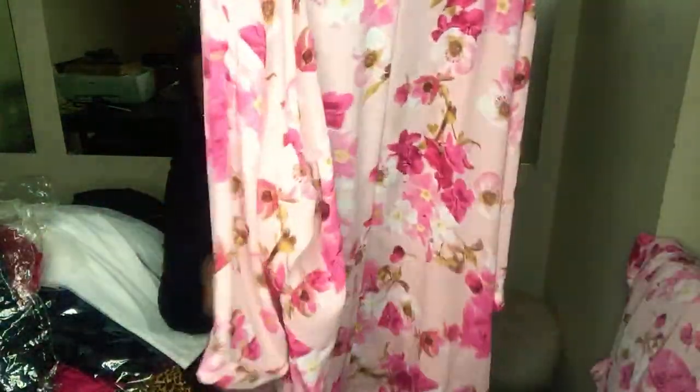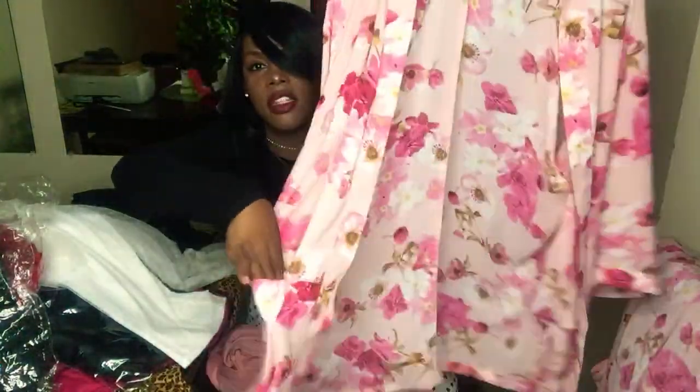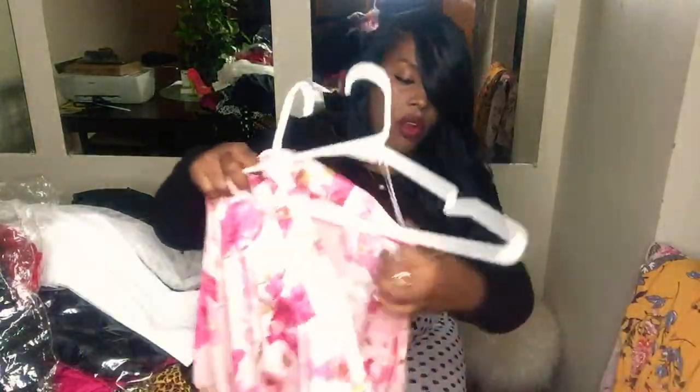So this right here is a large, which could definitely fit an extra large. I have something almost just like it. That's the only reason I didn't keep this one. And it has the large pockets in the front, which I absolutely love. So this is one of my favorites. I'm gonna take both of them because, like I said, I have a small and a large available in this one. Really pretty pieces, you guys.